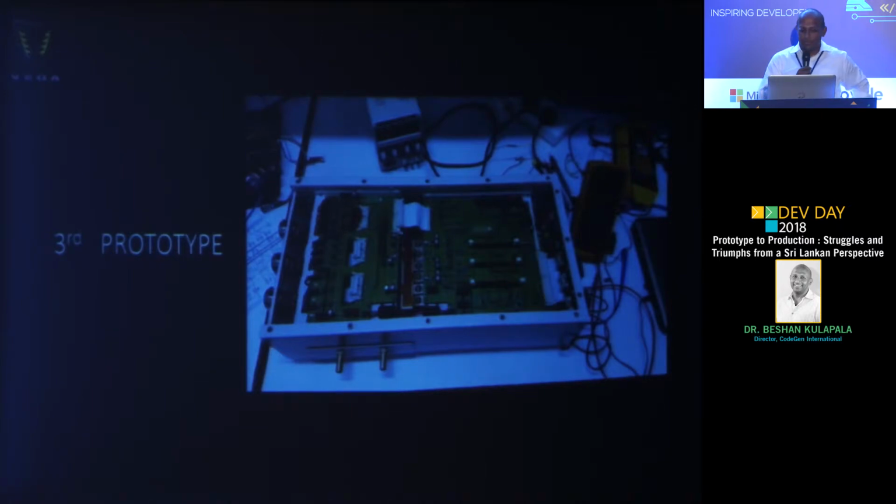So our third prototype, which is on the car right now, looks something like this. As you can see, all of the components are integrated into the PCBs. The microcontrollers have their place. Things look much neater. Everything is in a safer enclosure. So now you're getting closer to that production level device.